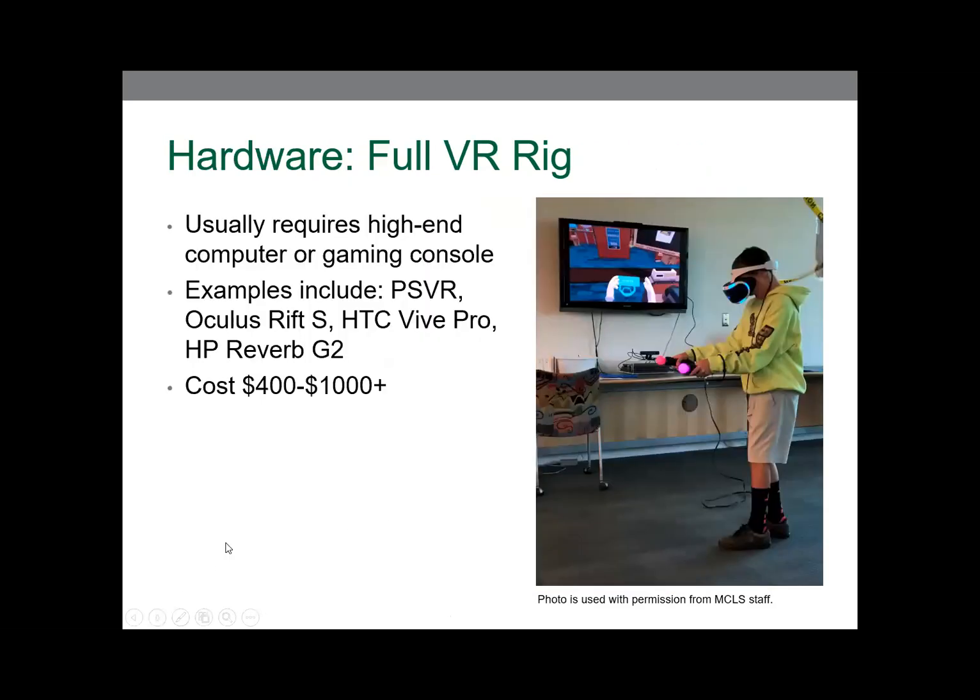All right, so that is kind of the high end, but let's go ahead and talk about the different types of VR rigs or VR hardware that you might come across in the future or even today.